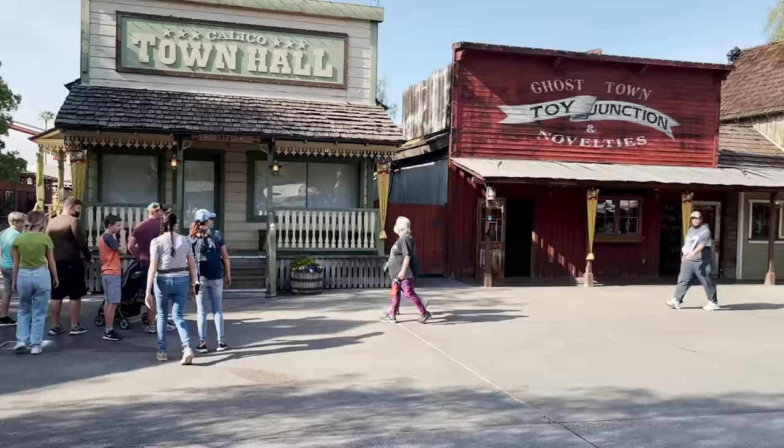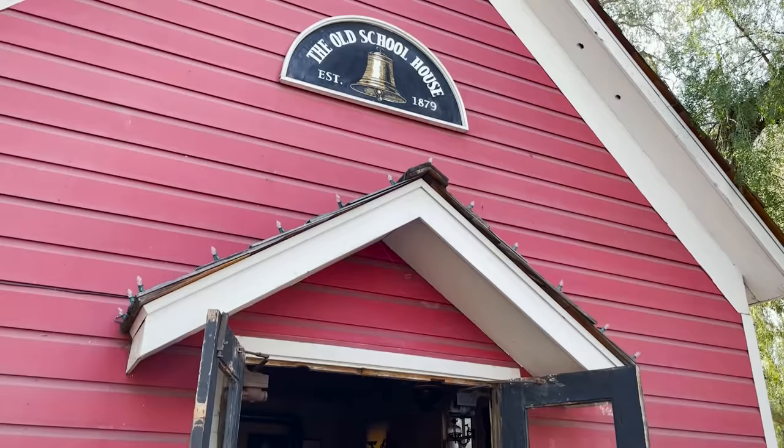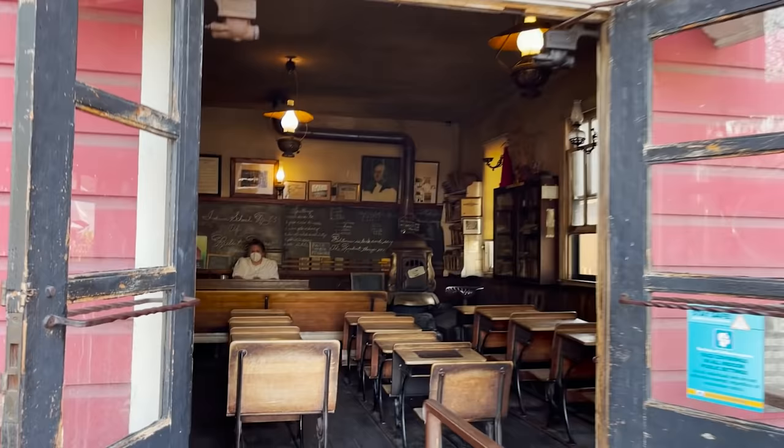We're still in Ghost Town. I'm gonna go left and then we're gonna come back and go right, because I wanna show you down this way over here. This is the old schoolhouse. Let's check it out. This is a real schoolhouse. It was built by Iowa farmers and this is how it was. It's a one room schoolhouse.